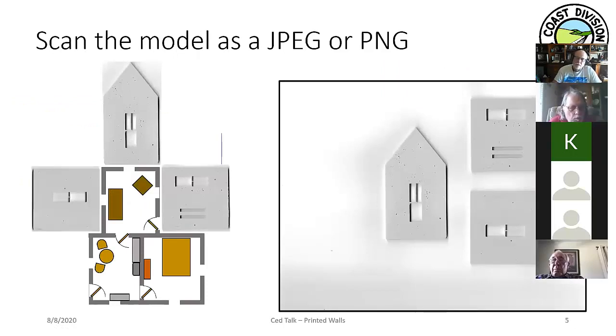You just scan the model as a JPEG or PNG file on your scanner before you assemble it. So what you're seeing here on the right is actually what was on the scanner bed. So literally took the parts, put them flat down, inside down on the scanner, so it scanned the inside walls. If you look at these 3 walls, this is where they actually sit on the module. But I now have them in a scan in the computer. So I actually have the interior of the building now, and I can make it a set of templates. So that's what I did next.